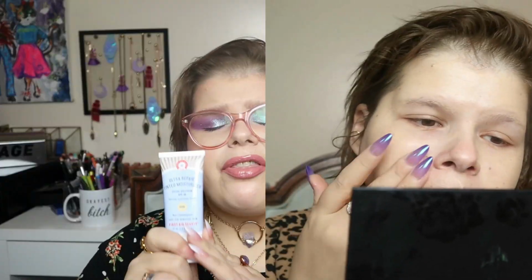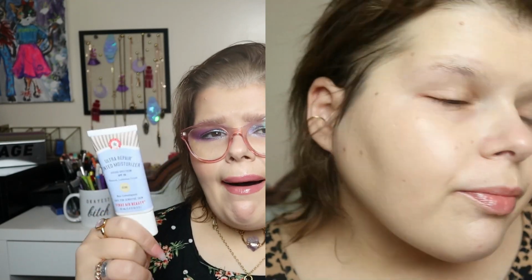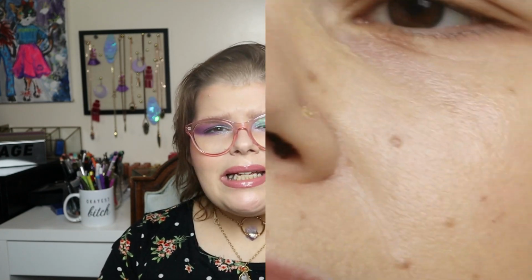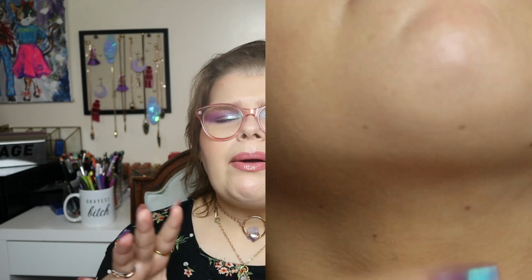Beyond just using this as a layering product, this is going to be the kind of SPF that I want to reach for in the drier, colder winter months. A couple of reasons for that. I definitely get drier skin when it gets colder out. But the other part of this is because this is such a luminous finish and it's very moisturizing, I would not enjoy this on my skin when it is a hotter day outside.